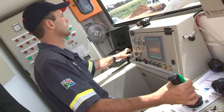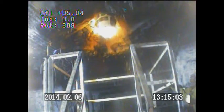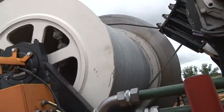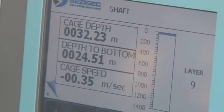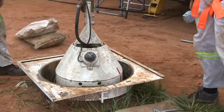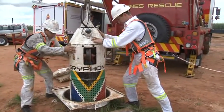Only the rescuer will signal to the driver to start the ascent. As this process can be a frightening one, the driver will reassure the person in the capsule by continually talking to the person. Once safely on the surface, the person will be placed in the care of medical personnel.